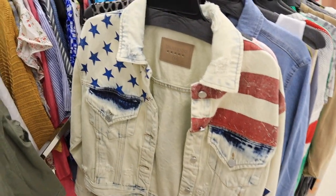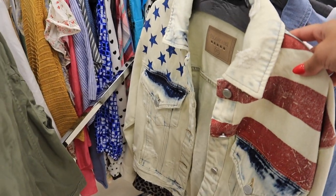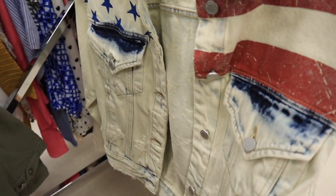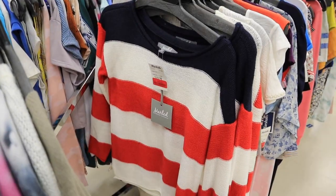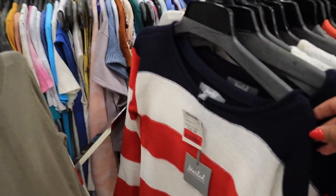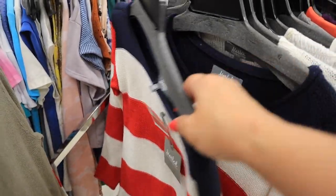If you're trying to go all out for 4th of July outfits, you could do something like this. This denim jacket is really, really cool. It's like a bleached blue jacket because you can see on the pockets. This is $50 and I just like the detail on it. It's actually really nice. This is also really fun for the 4th of July, and this is actually in the clearance section. It's just perfect for the 4th of July because of the colors and the stripes, and it's $16.